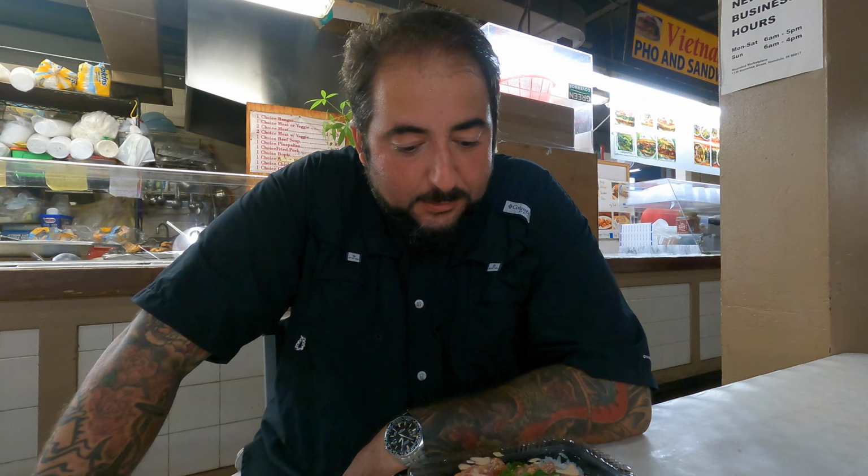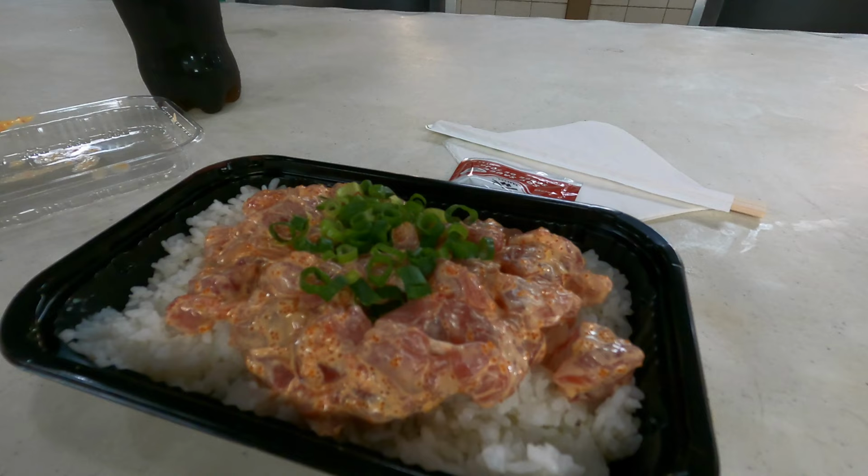Okay, so I'm at the Mauna Kea Market food court right now, where the famous Maguro brothers are located, which I think has the best poke in downtown Honolulu. And I got the most popular poke bowl, which is the spicy mayo ahi. So we're gonna go and try it out now and see how it is.